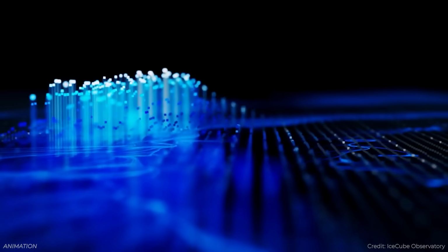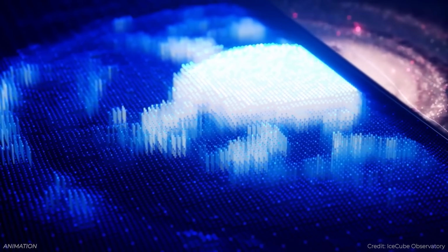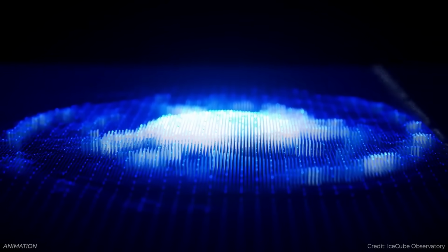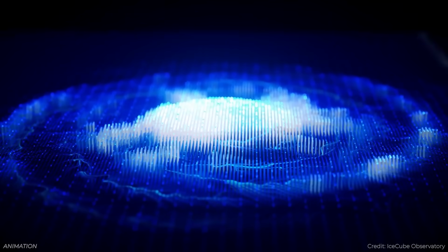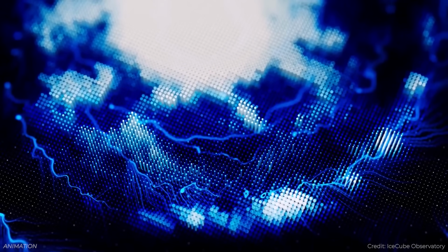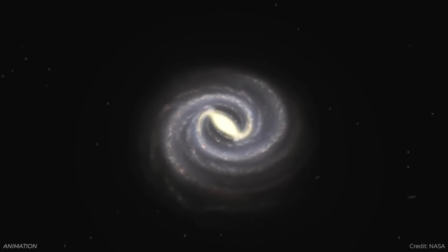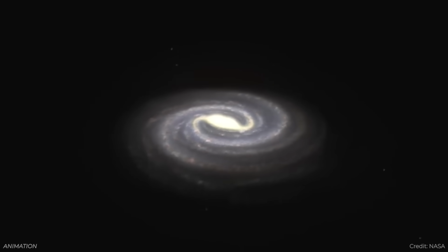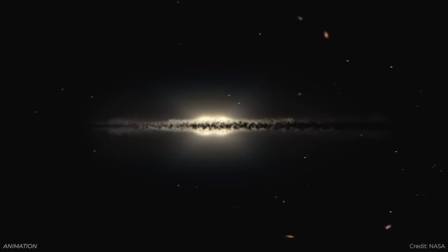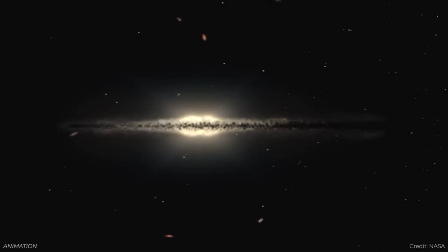And so I'm really excited about understanding those interactions and what we can learn from them about dark matter, what we can learn from them about the history of the formation of the Milky Way, what we can learn about the shape of the disk and how much of the shape of the disk is actually there because of these interactions.